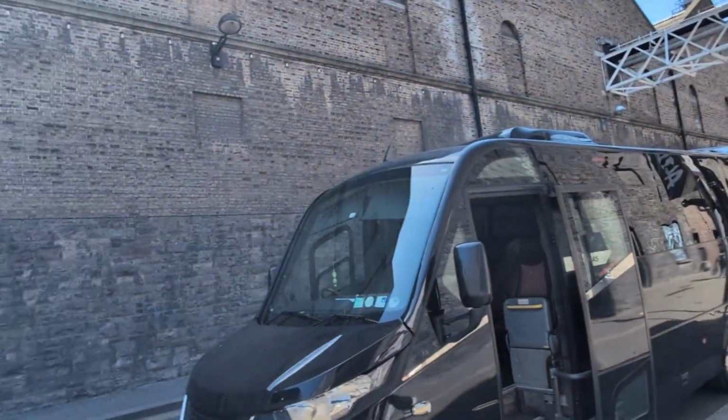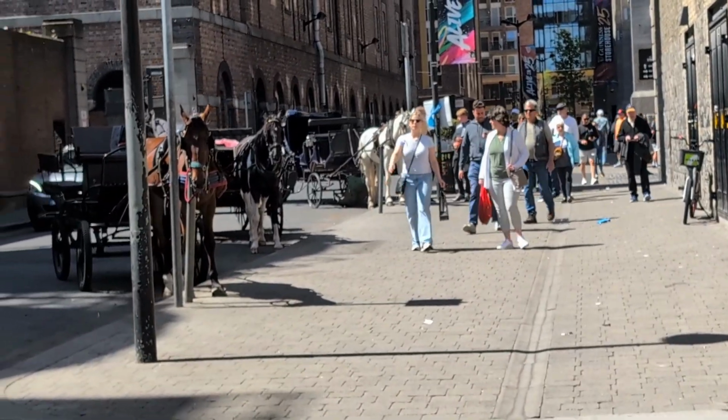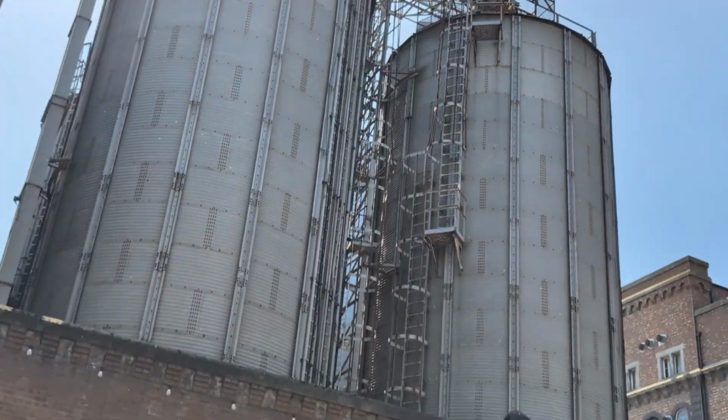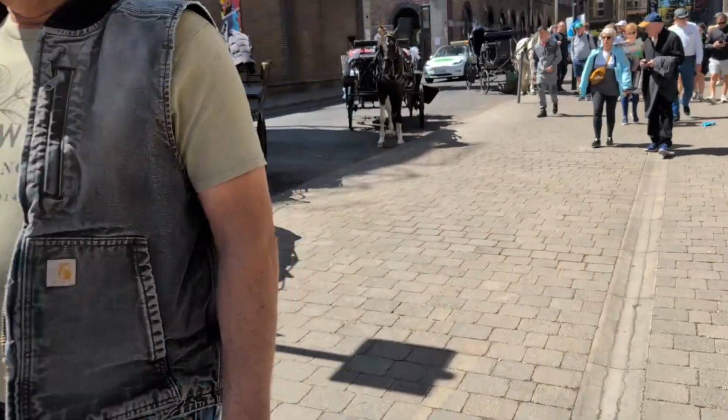There's two buildings, one on the left, one on the right. Is that where they store it in the vats up there? I think we went to India. We made it to the Guinness Storehouse and our tour is in about 20 minutes. It's pretty windy out here.